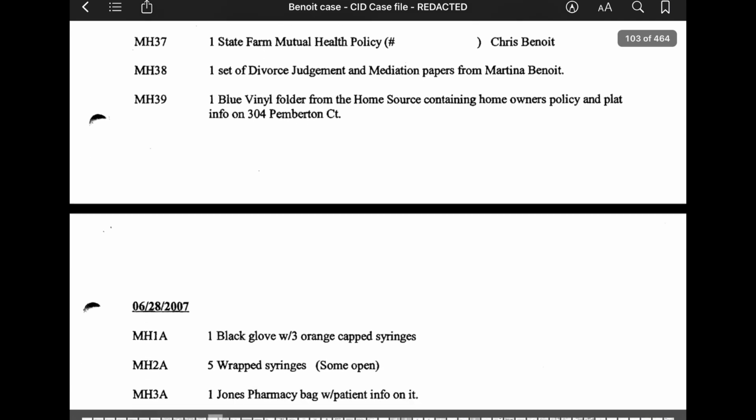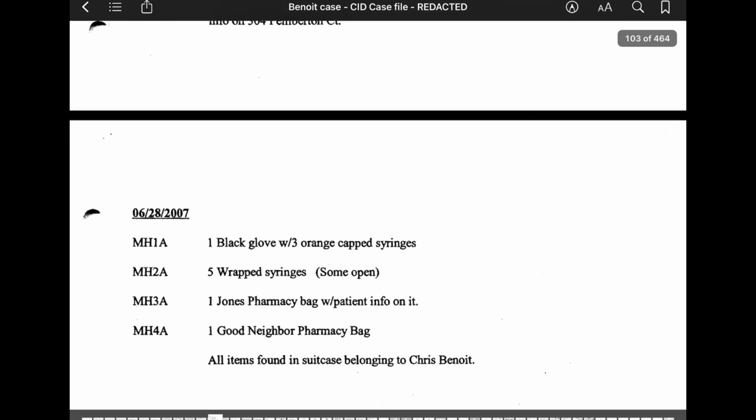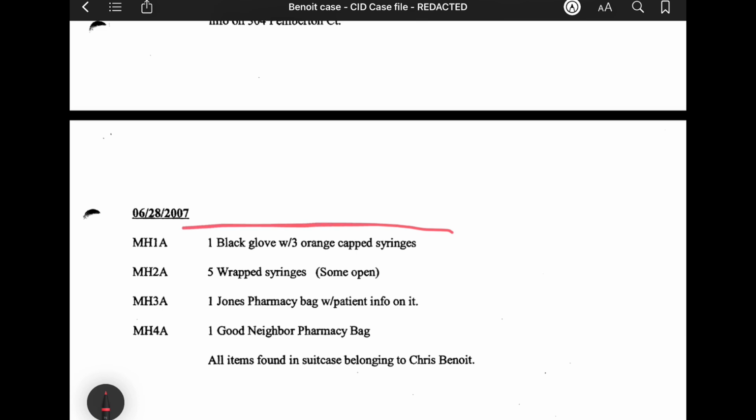Now we're on to June 28th. 1 black glove with 3 orange capped syringes. There's another item found related to possibly steroids, testosterone, 3 orange capped syringes. The 1 black glove, oh my god, do I ever get a laugh at that.